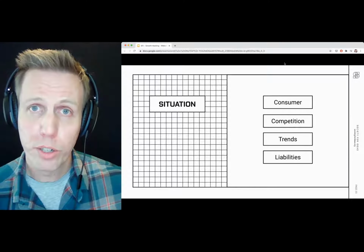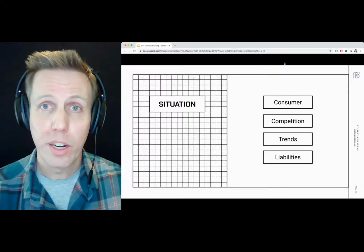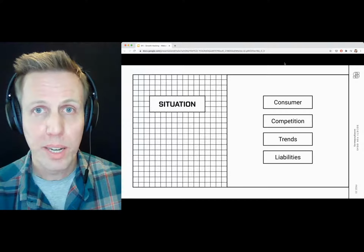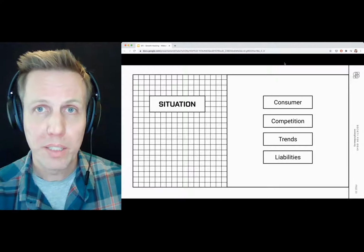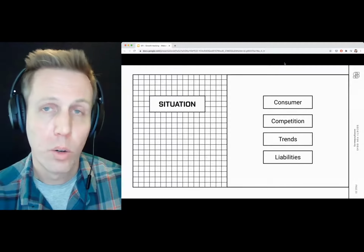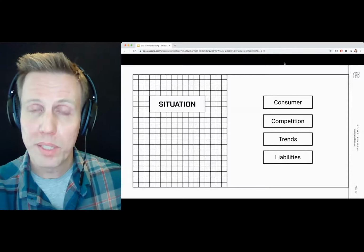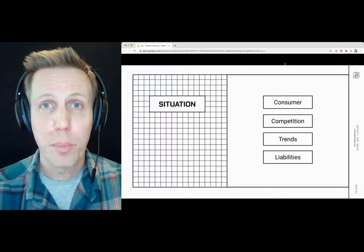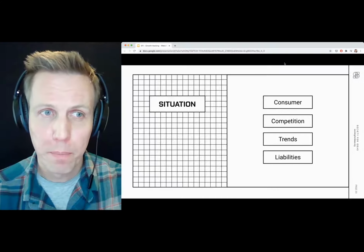When you think through who your consumer is, are they of a younger demographic or an older demographic? That might affect the way that you create your website so that it's easily navigable based on your ideal customer. When you think of your competition, you may want a website that stands out from the crowd. Or you may want a website that checks all the boxes that your competitors are checking.